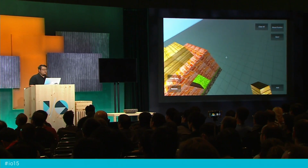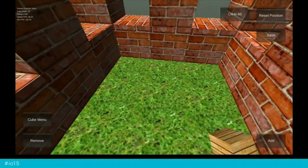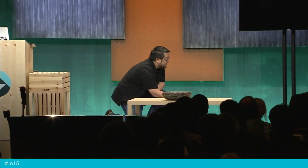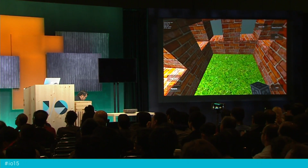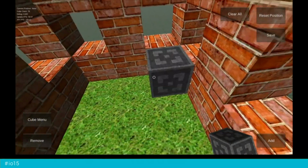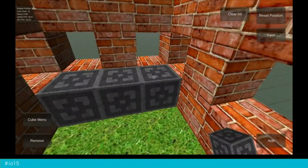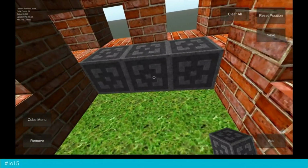And because I have full 6-degree freedom tracking, if I want to, I can just lean in, actually go inside the house, like this. So I switched to a stone brick, and now I can start decorating the inside of the house. I did make a kind of a small house, so I can't do a whole lot in it.